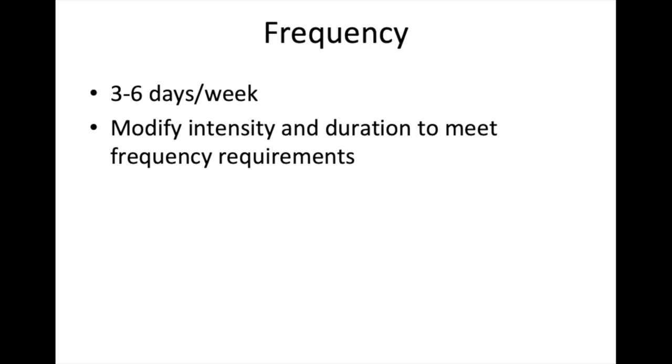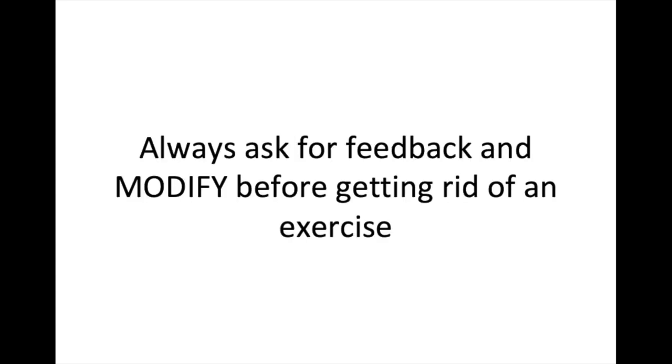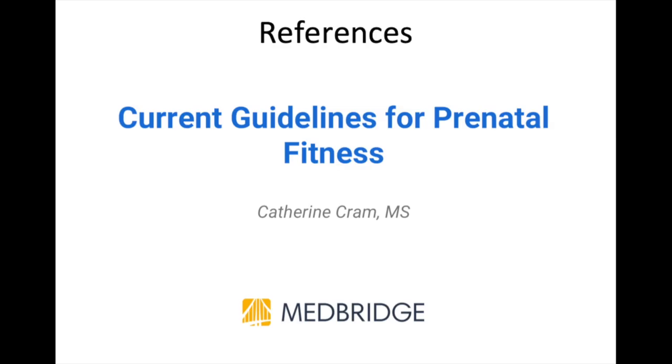Frequency, we want to shoot for 3 to 6 days per week. And just like how we modified the intensity to meet the duration requirements, we are going to modify intensity and duration in order to meet these frequency requirements. So it's better to have the woman exercise at this frequency, even if it means a lower duration or a lower intensity. And of course, we're always asking for feedback and modifying before we just get rid of something. Very, very important.